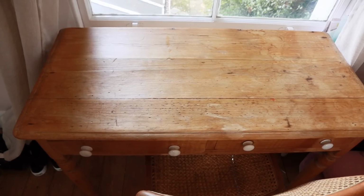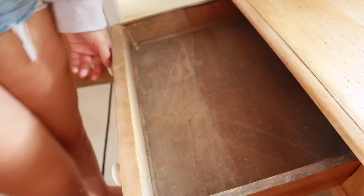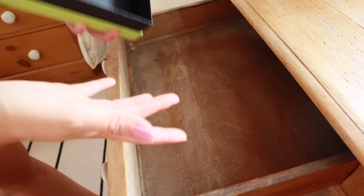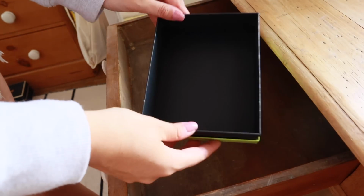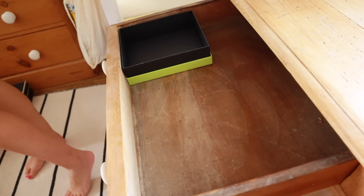Okay, that is looking so much better. What do we think? Not perfect, but definitely better. Oh yeah, much better. Now, I love organizational products, but sometimes you don't need them. There's just some boxes that I got, some old packaging, and they're just fine.